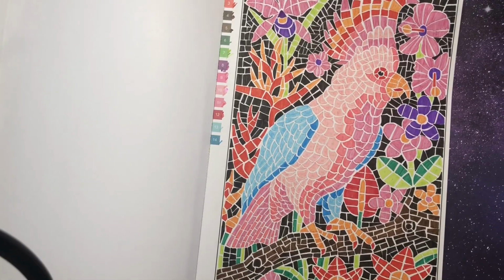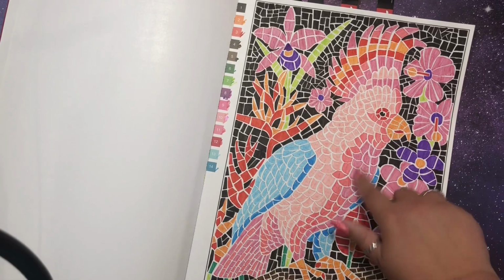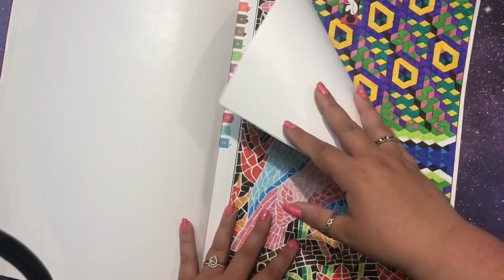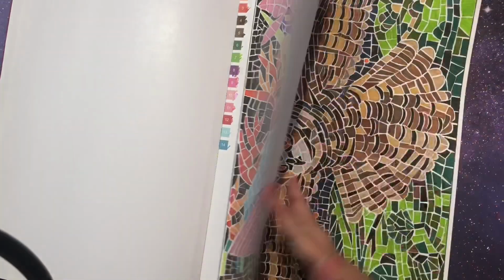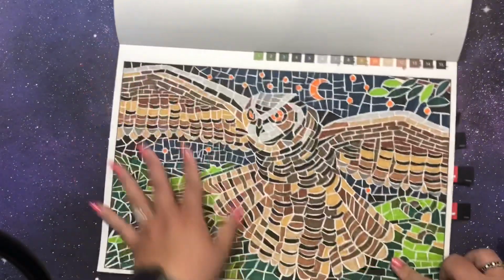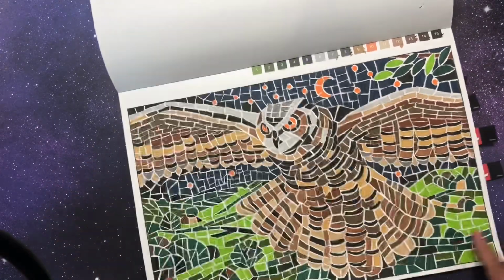So this is the cocktail. I do love how this came out. I love that it's fun colors, and I love the mosaic style, which is why I did this one first. I did a lot of mosaic style ones. Let's see. Then I did the owl. Again, these aren't the order I did them, but these are the order they are in the book. Another mosaic style one, so I really like the process of that. Again, it's hard to match colors sometimes, but you just kind of have to go with it, do your best, and hope for the best. And I think this one came out good. Some of these browns might not be what they're supposed to be, but it's okay.